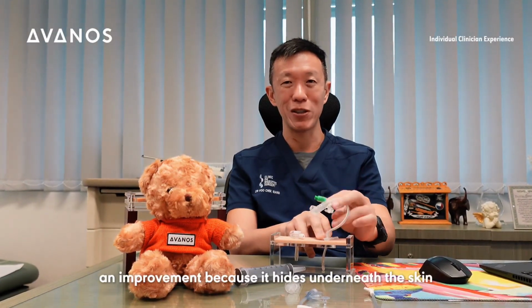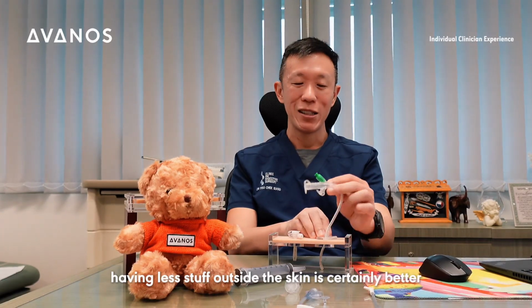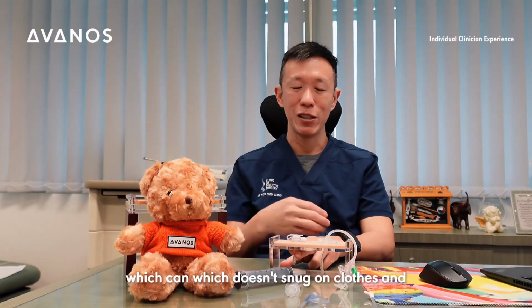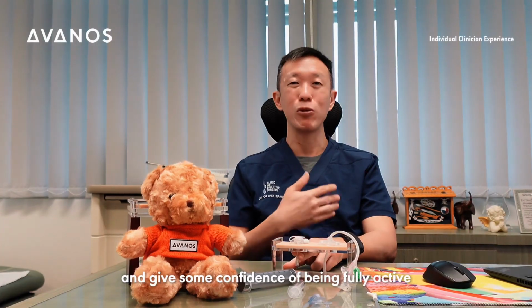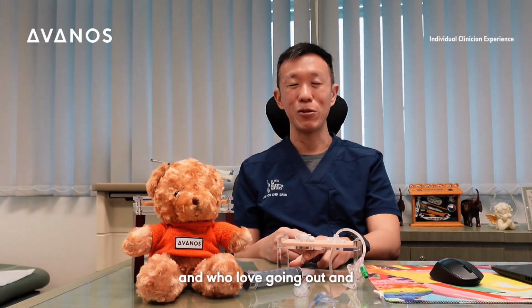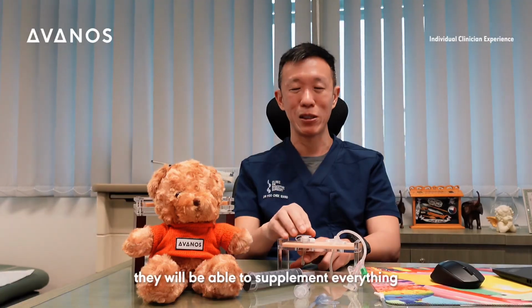Certainly from the nose, the PEG tube is already an improvement because it hides underneath the skin. But in an active individual, having less stuff outside the skin is certainly better. And so what the Mickey offers is that it's just a very low profile tube, which doesn't snag on clothes, and it gives some confidence of being fully active and fully mobile, especially for patients who are walking around and who love going out. And although they're not able to take everything orally, they'll be able to supplement everything through this Mickey tube.